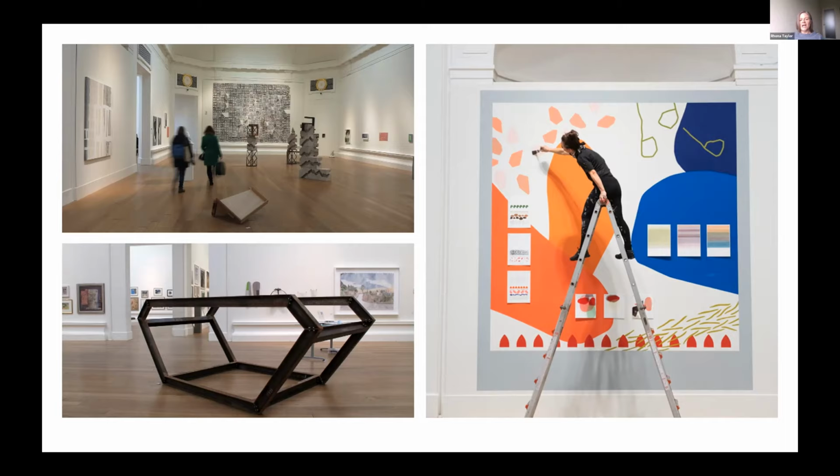And we don't just show our members' work, we show international artists, and we also visit all the degree shows in Scotland, and then we select graduates to show the following year. I don't recommend that use of ladders, by the way, sorry about that.